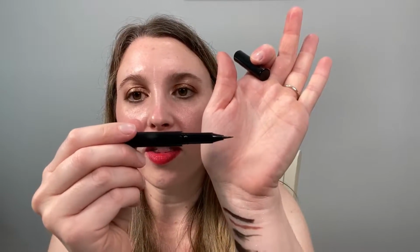The applicator doesn't give you a super fine line, like for example the Surat Autographique, these liquid eyeliners. These give you a much finer point. You can see how thin that is. So I find these a little bit easier to use than the ones that you kind of have to dip into the well, and then you could end up with a glop. But again, I really like these for eyeshadow as well.